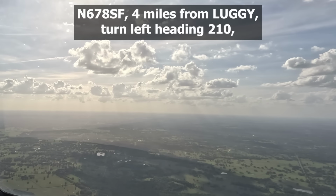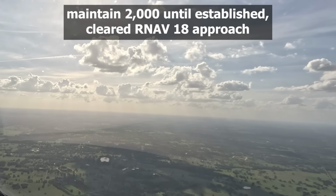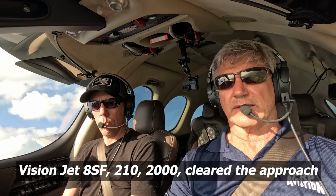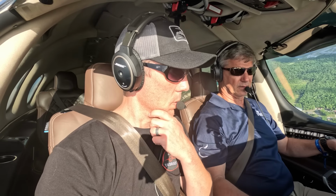November 6780 Foxtrot, 4 miles from LUGGY, turn left heading 210, maintain 2000 until established, cleared RNAV 18 approach. Vision Jet 80 Foxtrot, 210, 2000, cleared the approach.